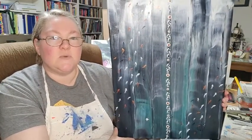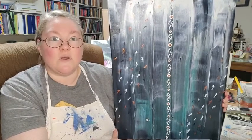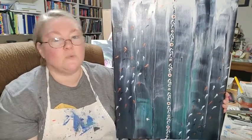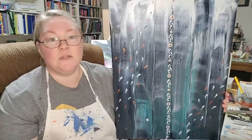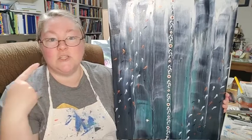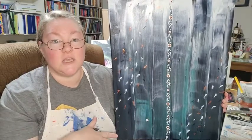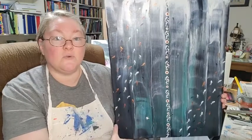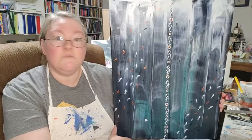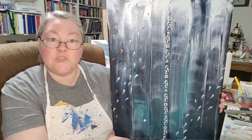But this one is a good one if you need a piece to calm you down, or if you have a fish or want a fish tank in your house or pond in your backyard, but you don't actually have time to take care of it or the desire to take care of it. We used to have fish. I do not have the desire to take care of a fish tank anymore. So this would be a great painting for someone who likes fish but doesn't want to deal with ponds and muck and fish stuff.